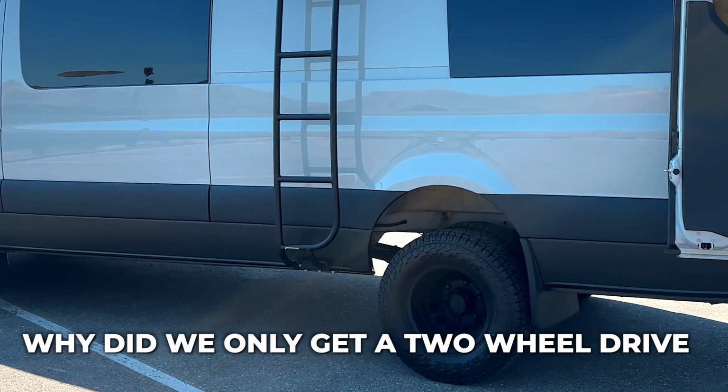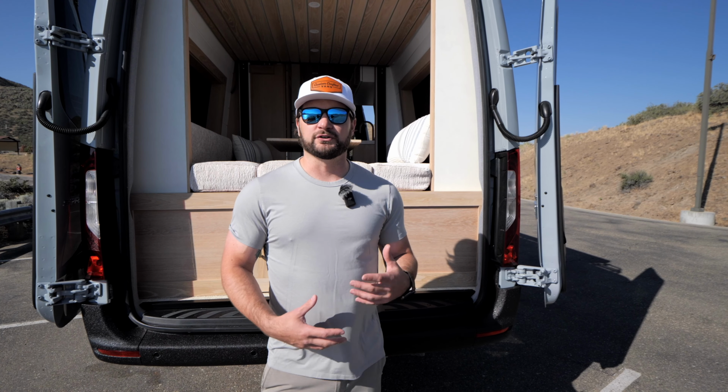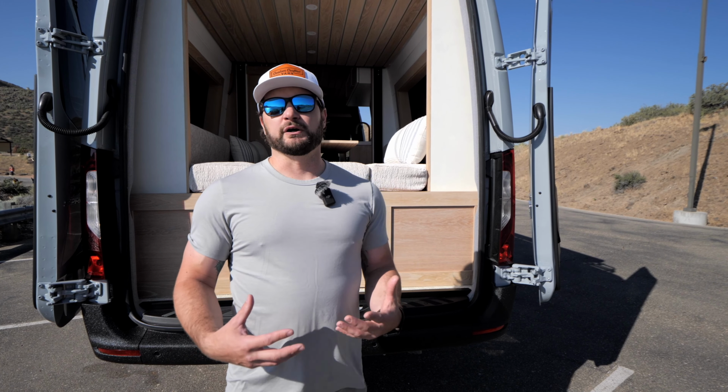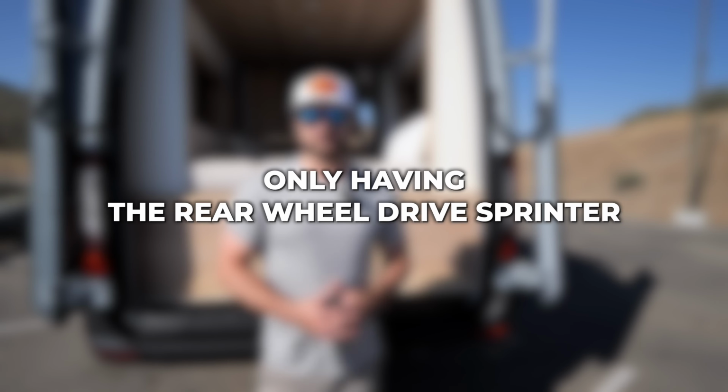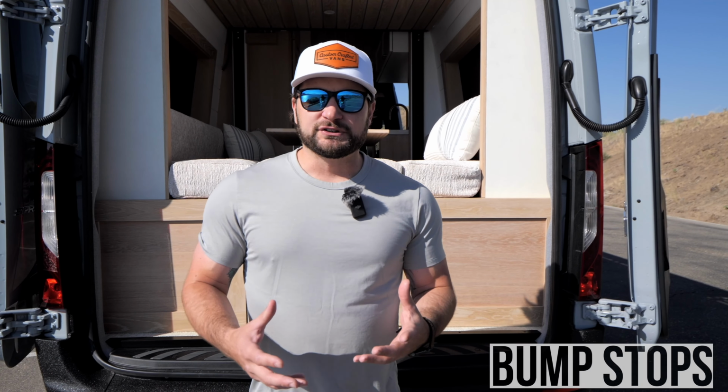Why did we only get a 2-wheel drive? Because realistically, that is how we are going to be using this vehicle. We're not going to be driving up to the mountain resorts in the winter for skiing and snowboarding in it, so we really prioritized only having the rear-wheel drive Sprinter. We also beefed up and replaced the rear shocks and bump stops. Again, that is one of the kits from Van Compass.